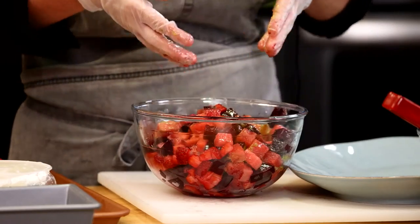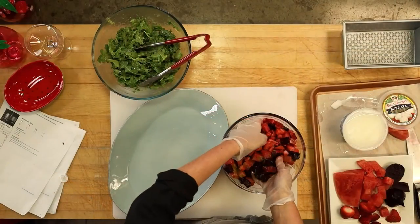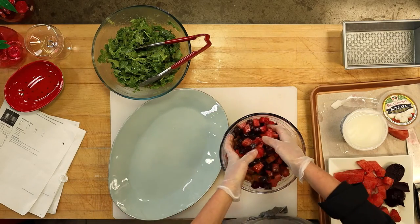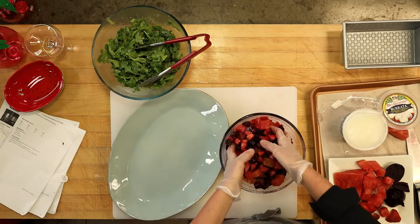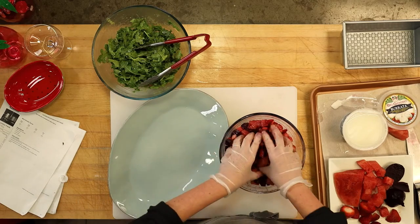Oh my God. Can you see how the strawberries and the watermelon and everything, it's like a jewel. It's like a jeweled salad and I am obsessed. I love it. You could stop right there and just hand me that big gold spoon.